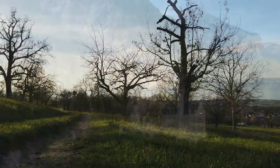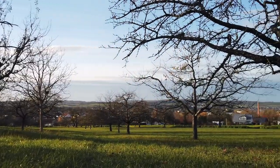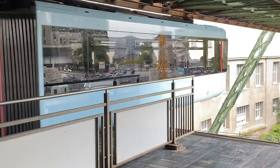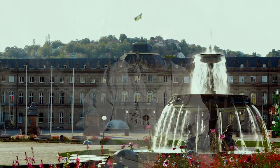Going to Germany, going to Europe, it was like landing on another planet almost, in a good way. It was wonderful, but it was a complete departure from everything I'd seen and everything I was used to here in the States. And so it was really a wonderfully immersive experience.